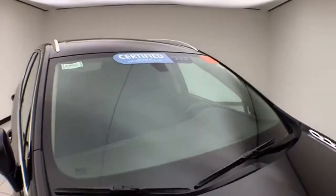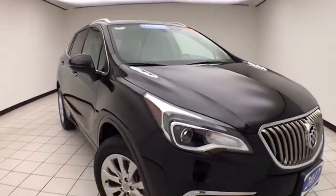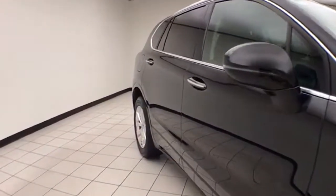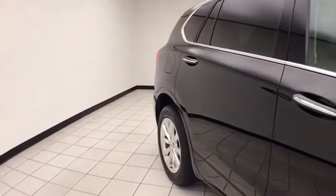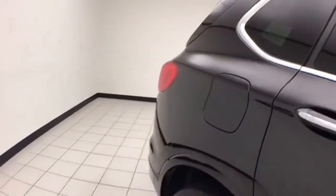To be GM Certified, a vehicle goes through a very strict 172-point inspection, giving you the balance of a 4-year, 50,000-mile bumper-to-bumper and a 6-year, 100,000-mile powertrain warranty. Also receive an additional 12-month, 12,000-mile bumper-to-bumper and 2 years or 24,000 miles of scheduled maintenance.